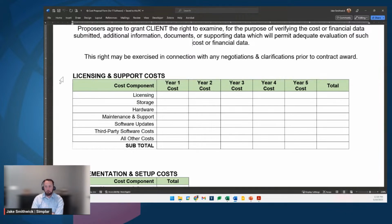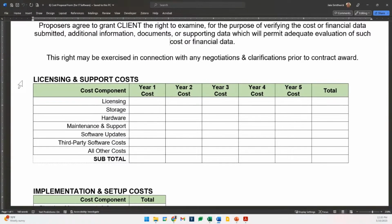In many cases, it's going to be a 5-year deal. So you have years 1 through 5. You have licensing, storage, hardware, maintenance support, other items here, and you have total cost. This is the type of thing I would strongly recommend that you provide to your vendors as they think about how they are going to submit their cost to you.